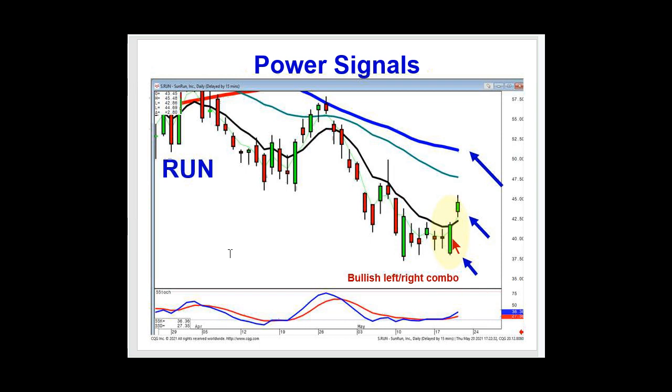So that's a very strong signal. Just the fact that it did a left-right combo on its own was strong, and then they gapped it up from there. You've got to kind of assume here's your next target, because this is showing a lot of strength.